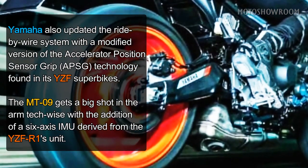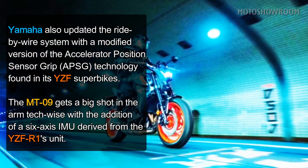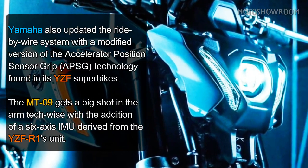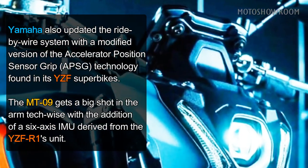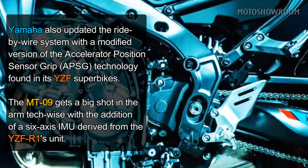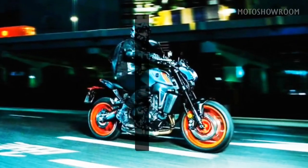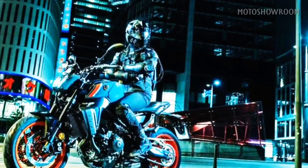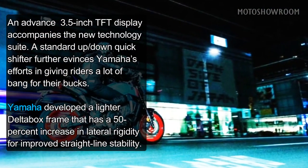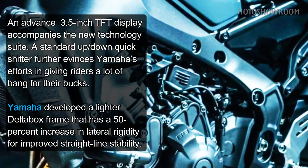Yamaha also updated the ride-by-wire system with a modified version of the accelerator position sensor grip (APS-G) technology found in its YZF superbikes. The MT-09 gets a big shot in the arm tech-wise, with the addition of a 6-axis IMU, derived from the YZF R1's unit. The IMU manages a host of electronic rider aids, including traction control, wheelie control, ABS, and slide control. A 3.5-inch TFT display accompanies the new technology suite. A standard up-down quickshifter further evinces Yamaha's efforts in giving riders a lot of bang for their bucks.